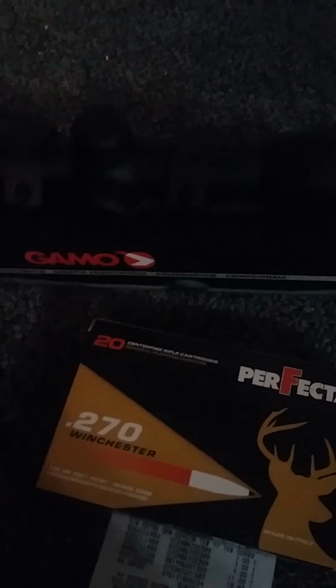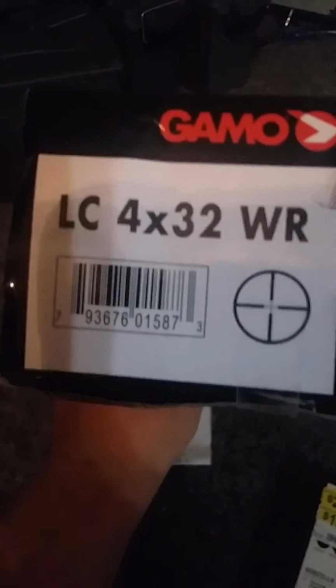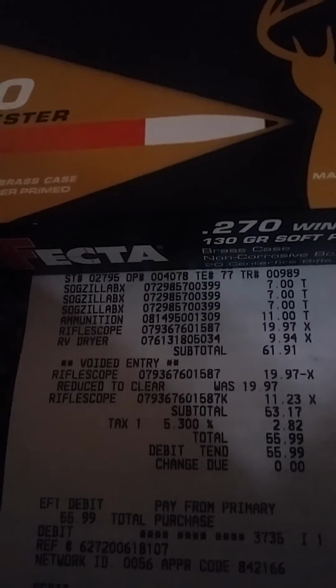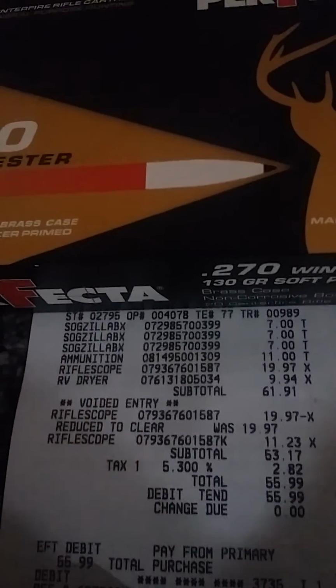I almost passed this scope by in the box. Just because of the name Gamo, I automatically assumed air rifle. But, according to the box, this is for rifles. I felt for this price, this would be perfect to stick on a 22 or something. $11.23. This is the first one I've seen of these. There is the barcode. Okay. Just so y'all can see it. She actually tried to charge me $19.97, which was the original markdown price. I caught it, and she corrected it to $11.23, which is what it says.